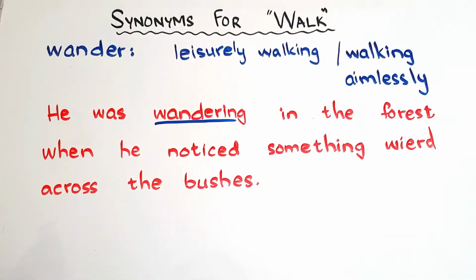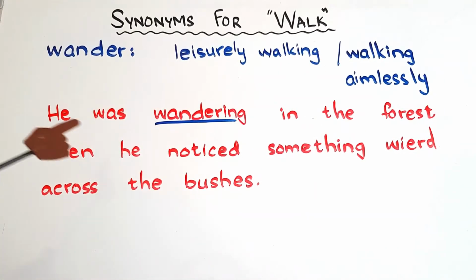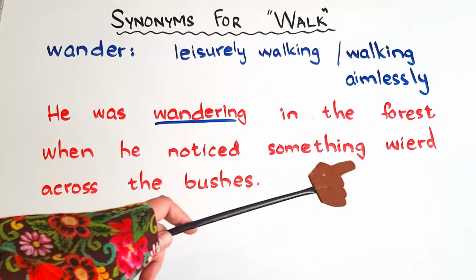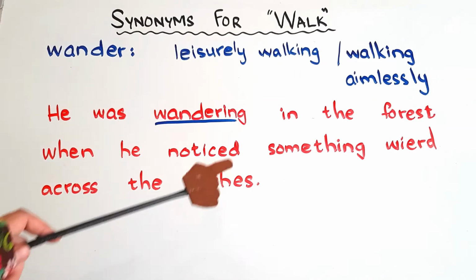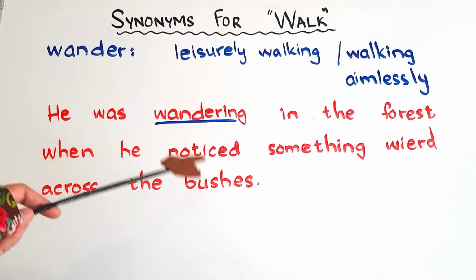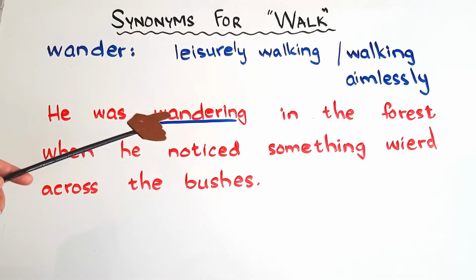That's it. Here we have another word that we can use for walk, and it is wander. I will say it with an 'or' after the W. So this is not wonder, it's wander. The meaning of wander is the same as stroll, like leisurely walking or walking aimlessly. For example, he was wandering in the forest when he noticed something weird across the bushes. It means that he was walking aimlessly there, right? We could have used the word walk here, but again, when we have a good word and we can use a synonym for walk, then why not use this word?